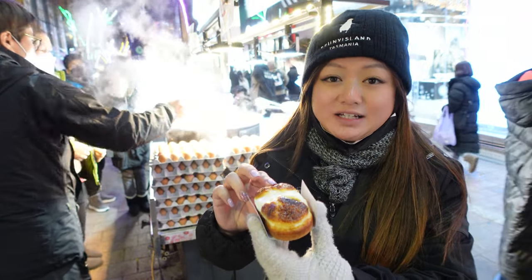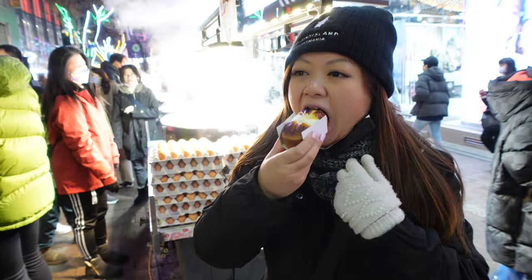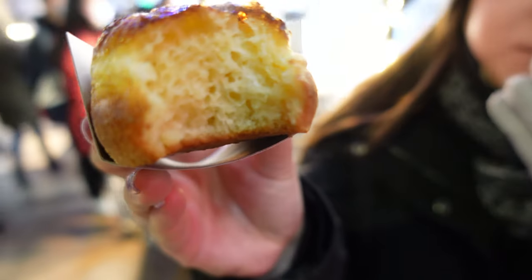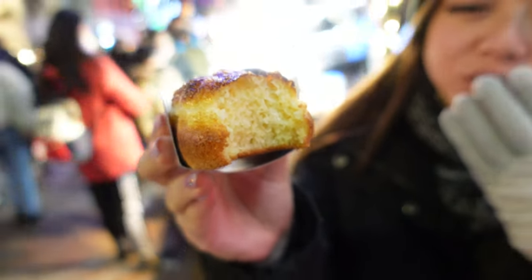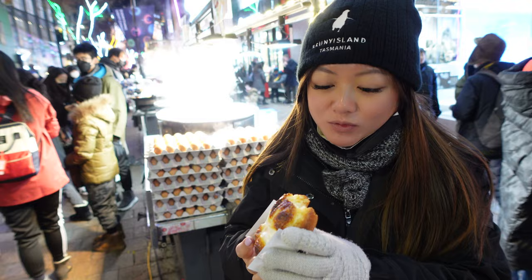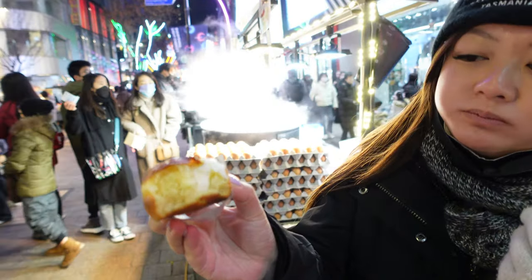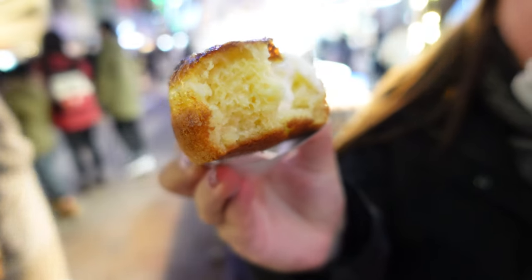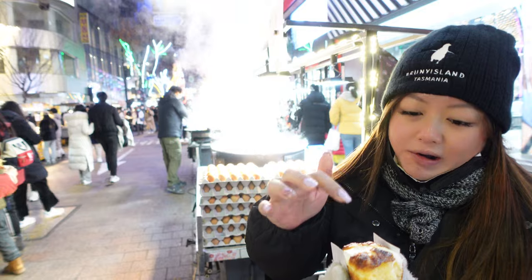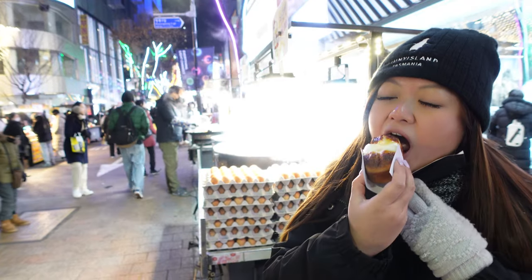Egg and maybe potentially a custard dessert. Quite soft and crispy at the top. Sponge-like in the middle, crunchy on the outside, and I haven't tasted the egg yet. Ooh. That's really good with the egg. Not too sweet. And the top has sort of like a glaze to it. That's really good.